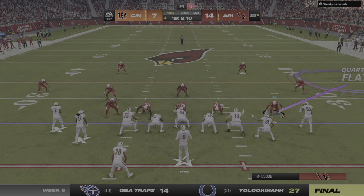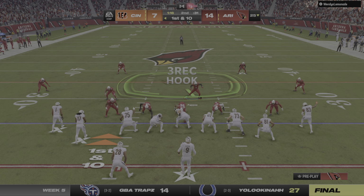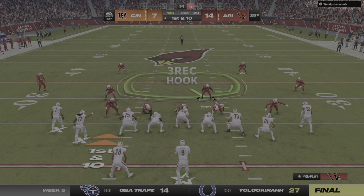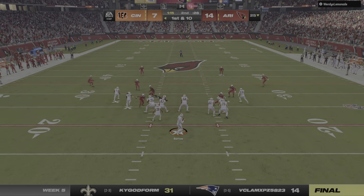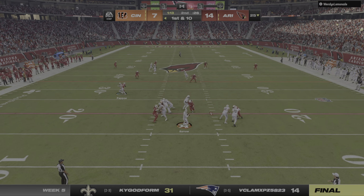Here we go, here we go. The Bengals drive about to get going. Charles, we'll see what they can do here. Not a ton of time left, but enough certainly to get points out of this drive, and they need them right now because they're trailing.